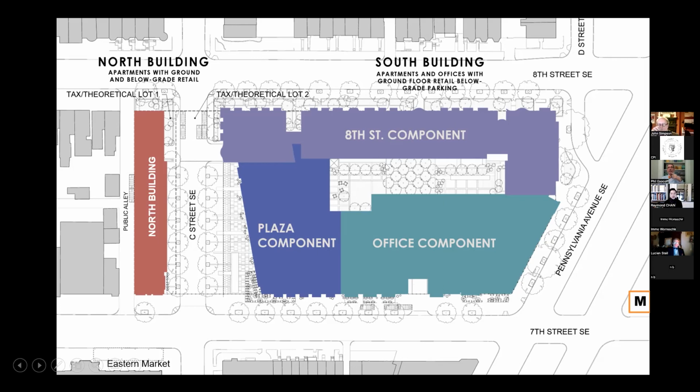And then below the 8th Street component along Pennsylvania is actually a below grade Trader Joe's Market, which is catnip for urban dwellers. And then to the left, you'll see North Building. That's actually not lower income, but it's an affordable housing component that is financed under what's called LIHTC. And it sits above retail. And all of it rendered, once again, seamlessly. You can't tell income level one from the other.